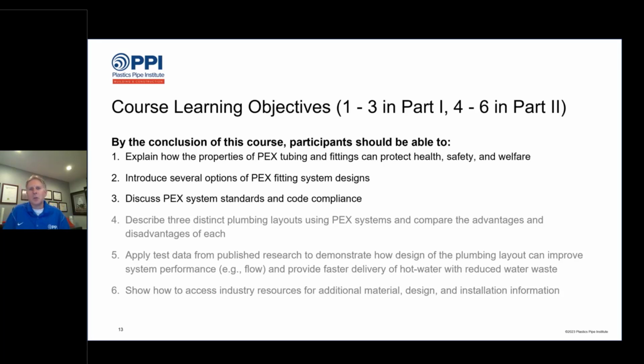So today we're calling this the part 1 course, and we're going to focus on the first 3 learning objectives. By the conclusion of this course, participants should be able to: one, explain how the properties of PEX tubing and fittings can protect health, safety, and welfare, which will introduce the properties as related to that; two, introduce several options of PEX fitting system designs, and there are several to choose from; and three, discuss PEX system standards and code compliance. For number 3, we're going to get into the details of the standards requirements so that everybody understands how tested and how rigorous these standards are for PEX systems.